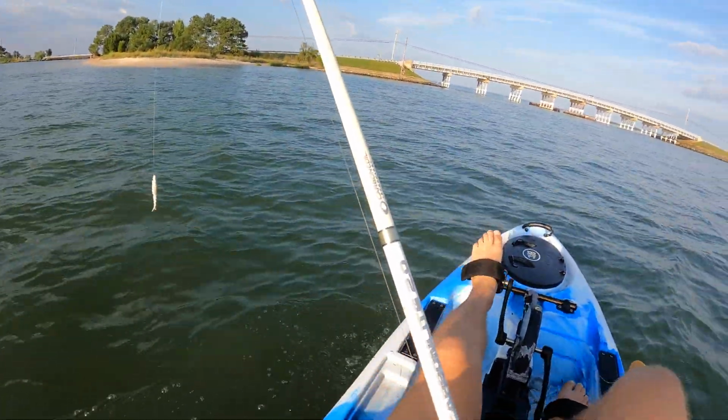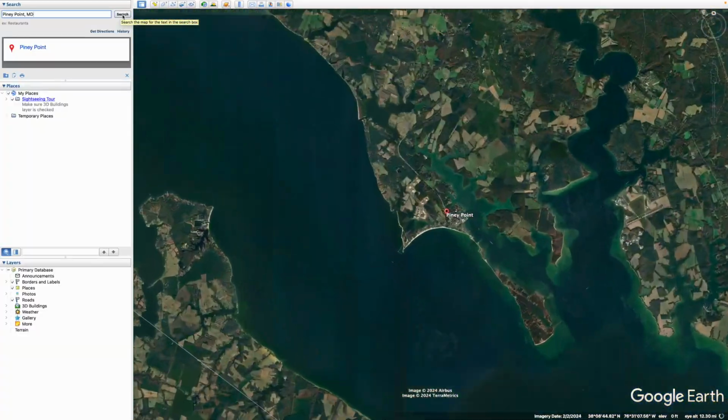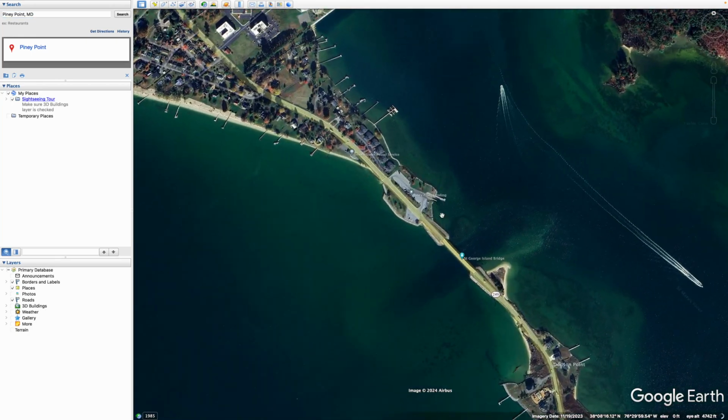Today we are kayak fishing down at Piney Point. Piney Point is in southern Maryland in St. Mary's County. It is right on the Potomac River. It actually borders both the St. Mary's River and the Potomac River.